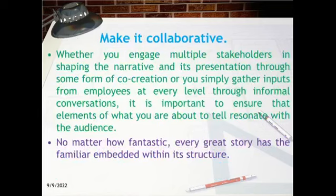Make it collaborative. Whether you engage multiple stakeholders in shaping the narrative and its presentation through some form of co-creation, or you simply gather inputs from employees at every level through informal conversations, it's important to ensure that elements of what you are about to tell resonate with the audience. No matter how fantastic, every great story has the familiar embedded within its structure.